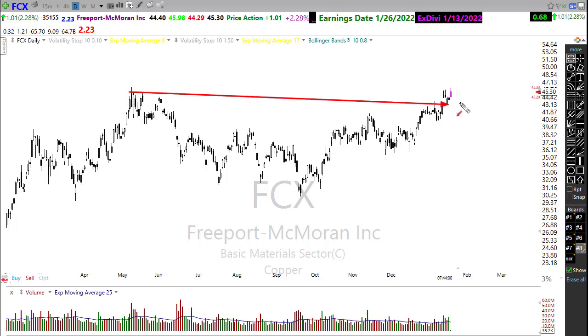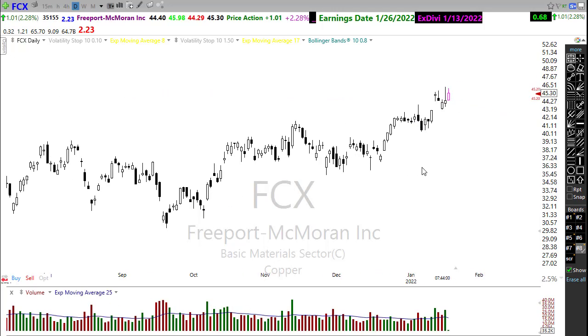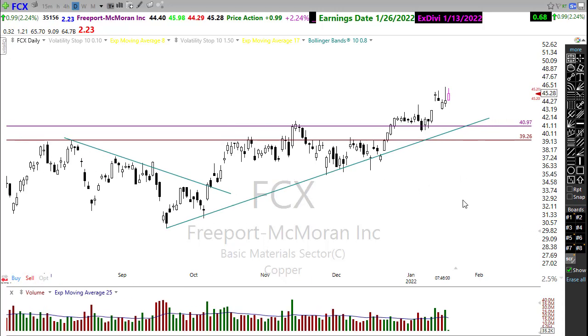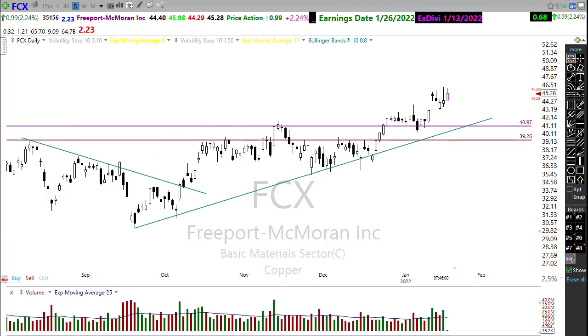And as we push up here, notice we're getting ready to try and break through some resistance in this chart. Let's watch that carefully. But FCX is definitely moving up in a nice upside trend, showing lots of bullishness. Any rest or pullback in here would set up an opportunity. So keep an eye on that.